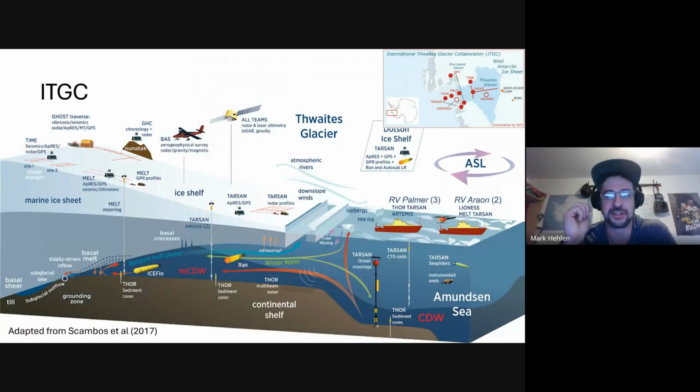Cool. So this is all the things that we wanted to look at over all of the different teams, right? So many different things going on. Over on the shear margin, we have AP-Res, GPS, seismics. We have GHOST doing a traverse to try to get these 2D profiles of what's going on in the bed. I'll get into some of these a little bit later, but all these things are deployed: multiple boats, helicopters, models, autonomous underwater vehicles, looking at ocean salinity changes, CDW, and melting, freezing, so many different things that we wanted to look at.